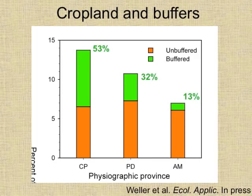You can see that the percentage of cropland in the study watersheds, if we look at the unbuffered cropland shown in orange, was roughly the same in the three physiographic provinces. But in the coastal plain, we had an almost equal amount of buffered cropland to give us a total higher percentage of cropland there. About half was buffered and half unbuffered. We had a smaller fraction of buffered cropland in the Piedmont and a much smaller one in the Appalachian Mountain study watersheds.